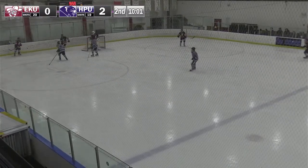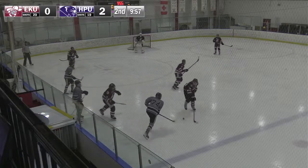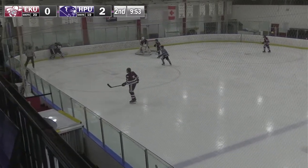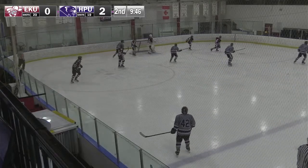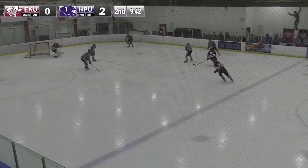So here's Cross behind his own net. Sends it off the boards, chasing it down to Evangelista. Right behind him is Rintala. Back down into the corner. It's Pyatt going up against Witherspoon. Fighting for that puck. It floats away over to the Colonial side. Rintala tries to send it up, but it's dropped back down.